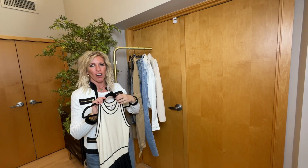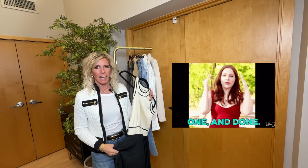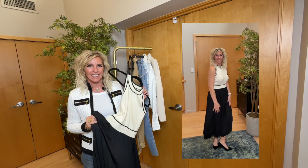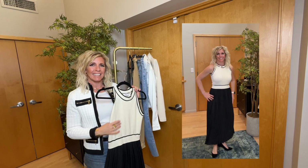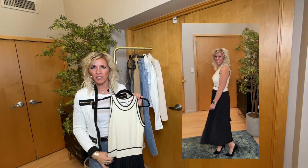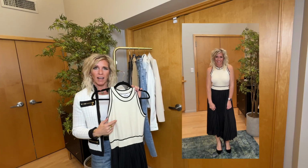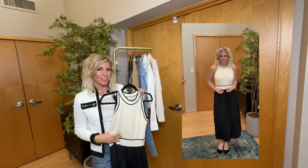This dress I call a one and done. Absolutely love, amazing. I imagine it with some pumps, but the nice thing about this is that ladylike look with a little bit of the frills that is going to be so popular this year. I'm wearing my ladylike jacket right now, but in the summertime, this will be so cute just on its own. And you're going to find that ladylike look in vests also and tank tops.